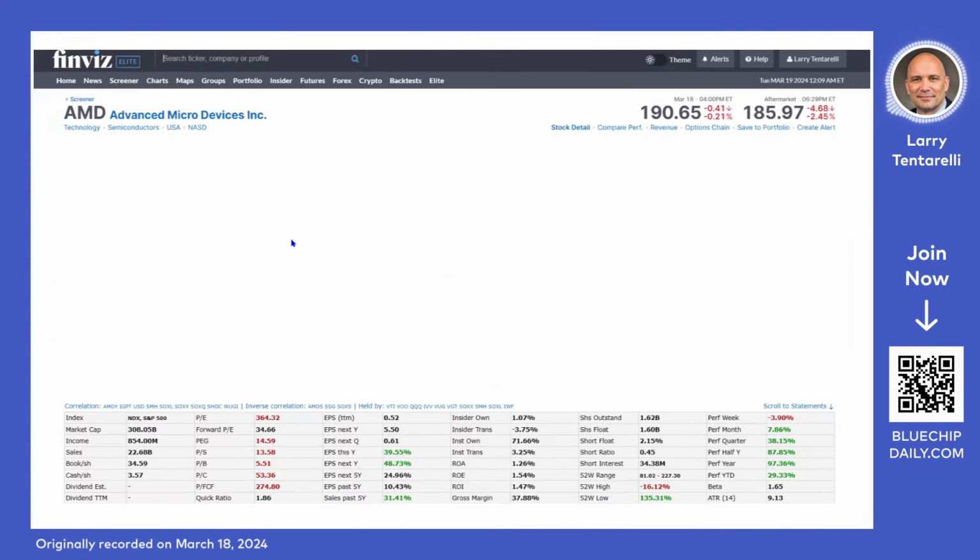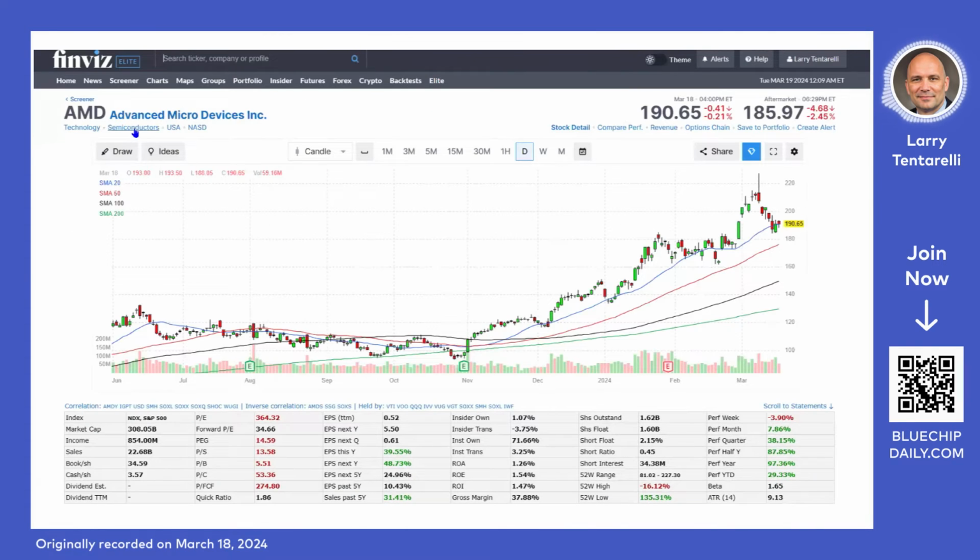Stock number 3, Advanced Micro Devices, also in semiconductors. So they're a competitor to Nvidia, but Nvidia really dominates the industry for GPUs. I think they've got about 75 to 80% of the industry from the research that I've read. $308 billion market cap, 364 times trailing. So they had weak earnings trailing 12 months. 34 times forward, which is more reasonable. Analysts are looking for 39% earnings growth this year.